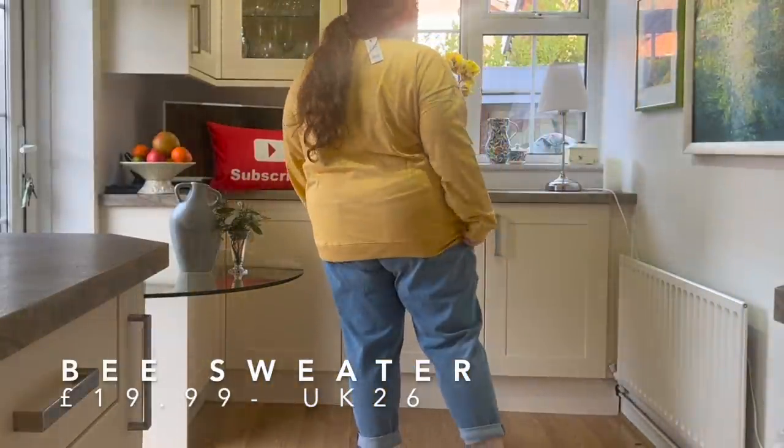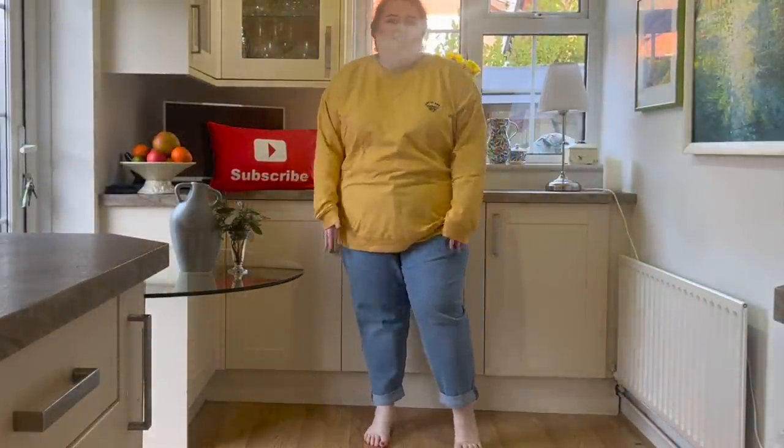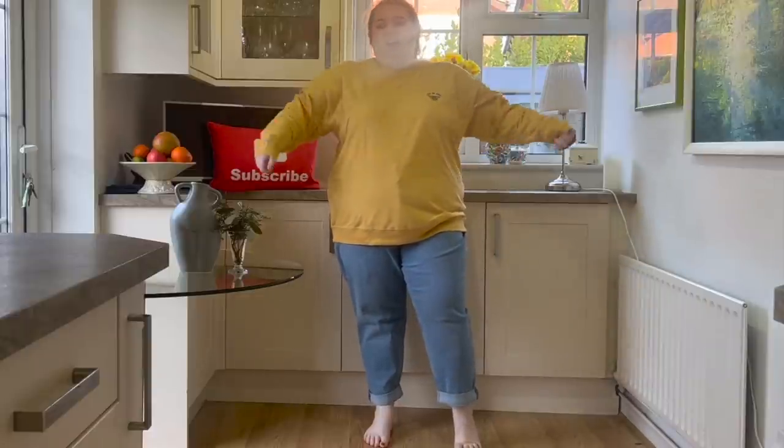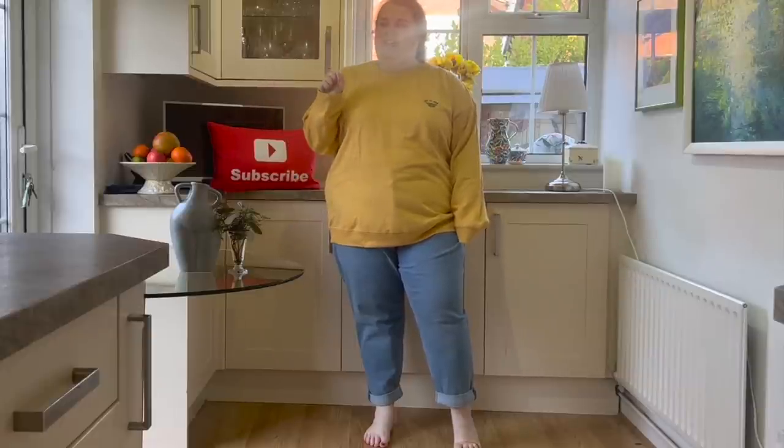This is a really nice length. I think you could even get away with wearing leggings if you go into the shop or something. Just a really comfy, cozy jumper, perfect for spring while it's still a little bit cold.